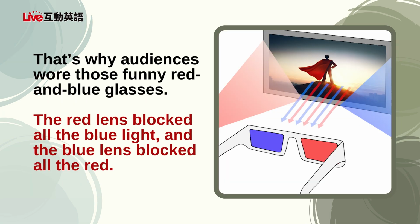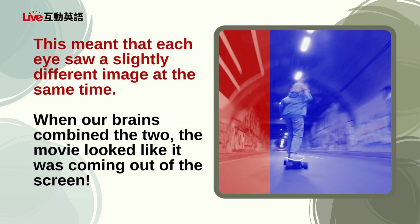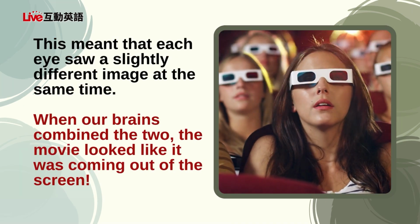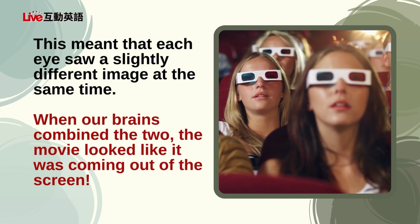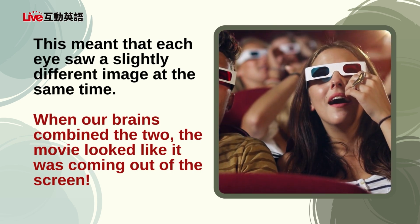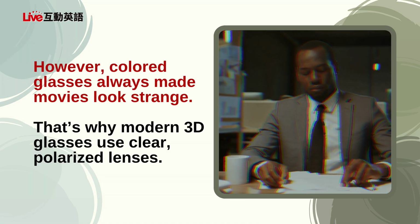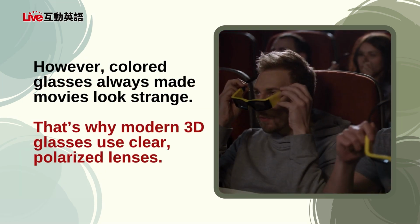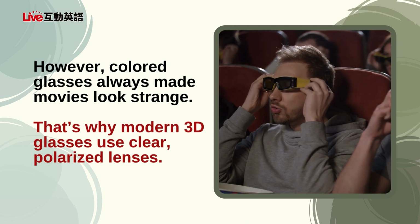The red lens blocked all the blue light, and the blue lens blocked all the red. This meant that each eye saw a slightly different image at the same time. When our brains combined the two, the movie looked like it was coming out of the screen. However, colored glasses always made movies look strange. That's why modern 3D glasses use clear, polarized lenses.